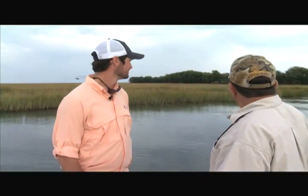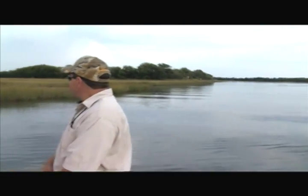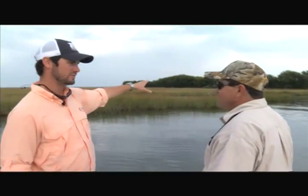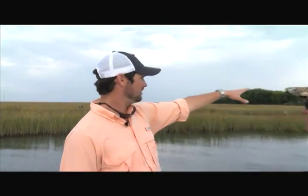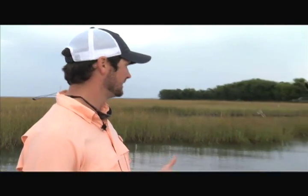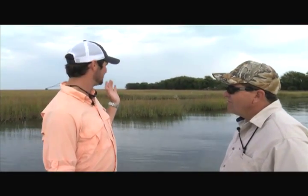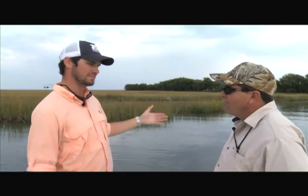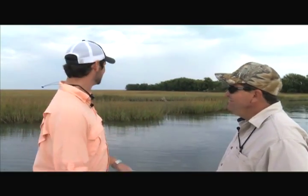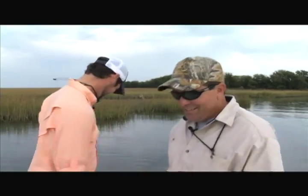Now, look at this. This is a big flat, right? What are we going to do here? Well, what you've got is a bunch of water coming out of these creeks. The tide never really got high. But at the mouths of these creeks coming into the ICW, you have natural shell rakes and man-made shell rakes. You also have a bunch of debris like trees and stumps. What's going to happen is these redfish are moving back out of these creeks, which they thought was going to get high, but it didn't. So we're going to try to intercept them. I'm going to get my rod.